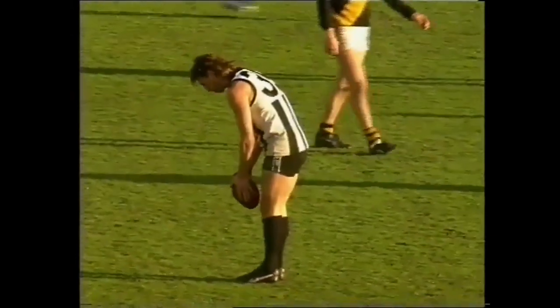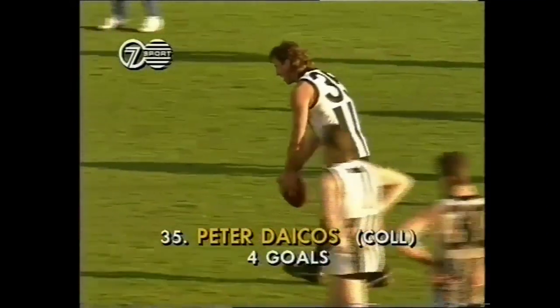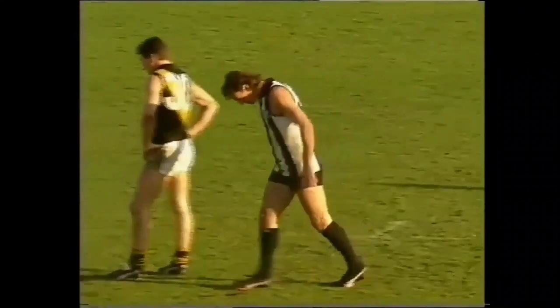The crowd calling talk. They want the talk. He won't need the talk. Steer this through with a drop punt from about 48 metres. It's home.